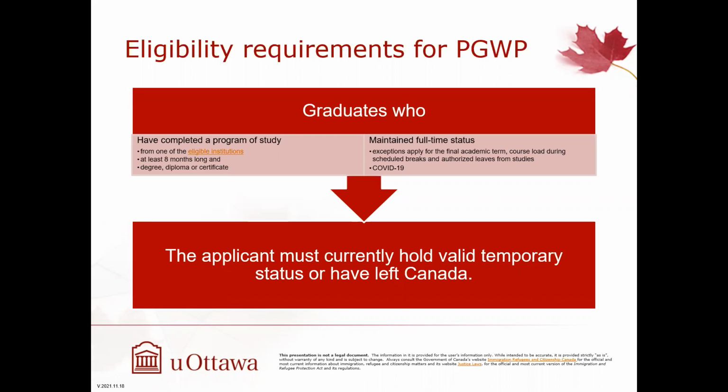There's also an exception for courses taken during a scheduled break. As an example, undergrad students are normally only expected to enroll in the fall and winter terms. They're not expected to enroll in the summer term, but some students decide to take 1, 2, 3, maybe 4 courses even in the summer. That also will not impact your postgrad work permit eligibility. Those are really considered extra courses. So if you're part-time during a break, that's no problem.